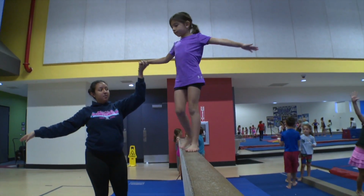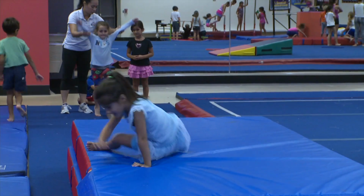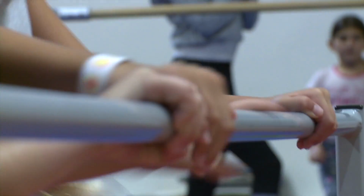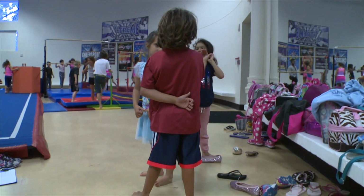Speaking of exercise, calling all future Olympic gymnasts. Here, young students get a chance to learn and practice the basics of fitness, balance, strength, and the dedication and focus that comes with gymnastics training.